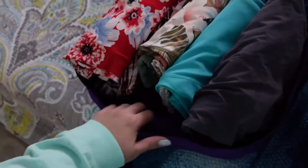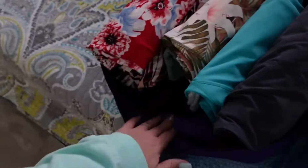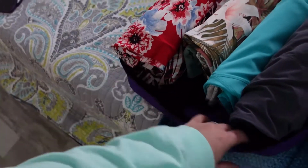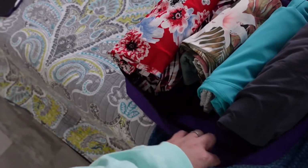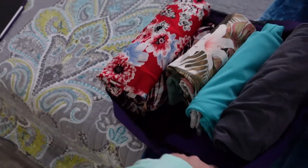I'm going to go gather up some more things and see what I can use to fill up this space. Maybe a spirit jersey or a cardigan or something so that this isn't floppy. These always work best when all of the extra space is filled up inside of them.